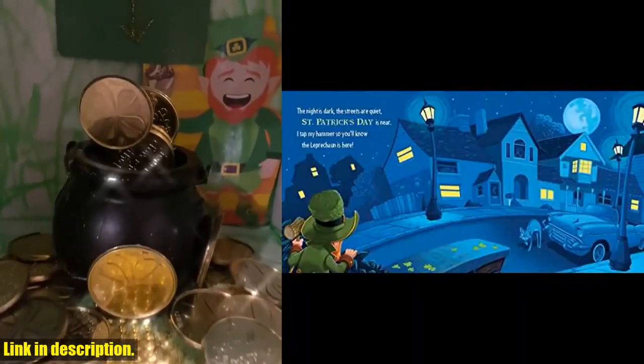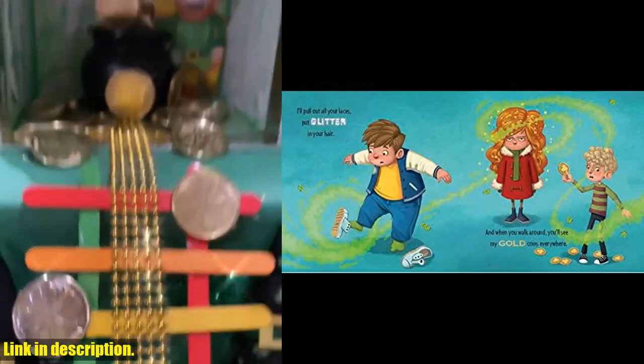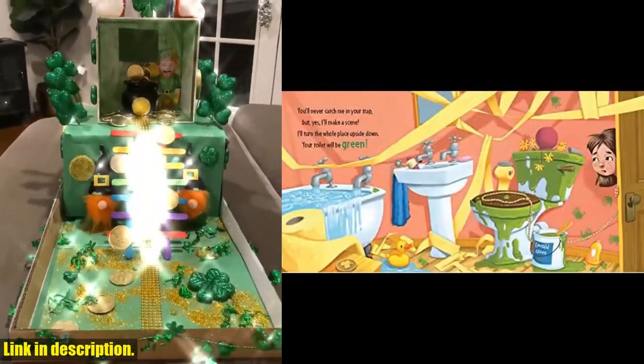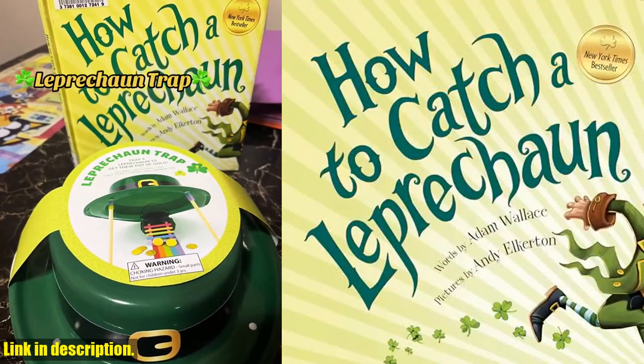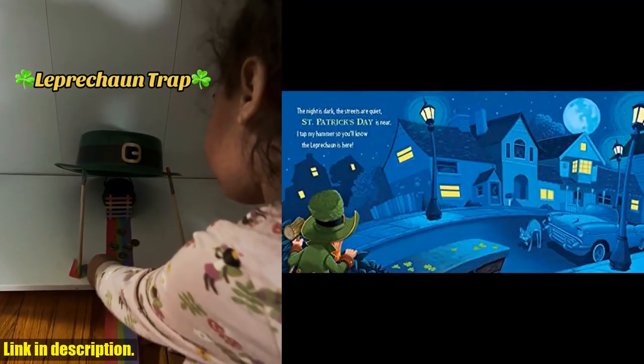Today, we're going to talk about a fun and exciting book that's perfect for St. Patrick's Day, How to Catch a Leprechaun. A St. Patrick's Day book for kids. This delightful book takes young readers on a magical adventure as they try to catch a leprechaun on the most enchanting day of the year.